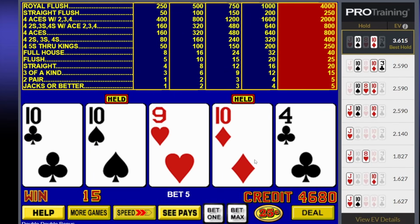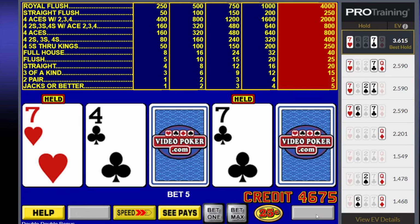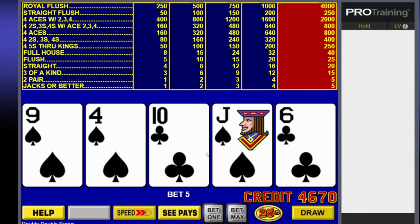And then we got 3 10s. The big difference about double double bonus is the 4 of a kind odds are a lot higher when you have aces or 2s, 3s, 4s, and also when you hit kickers, which is the 5th card. So with that said, let's go ahead and just crush this and win a bunch.